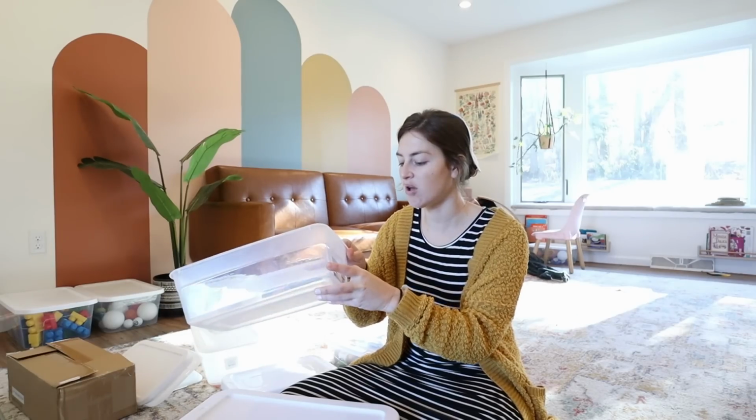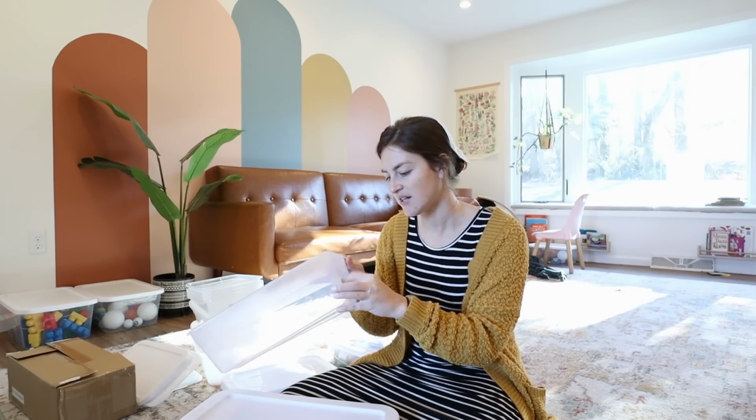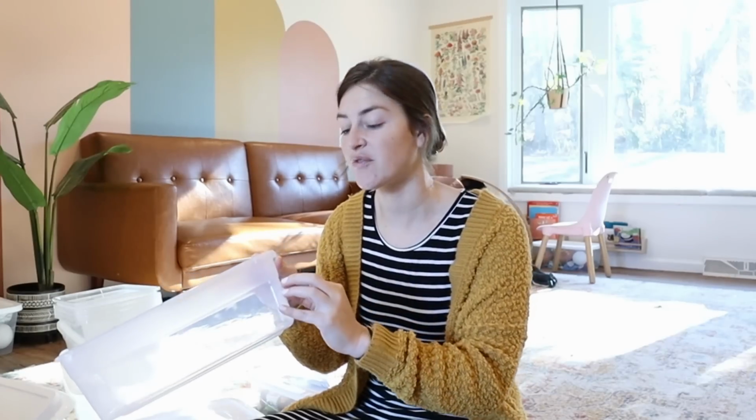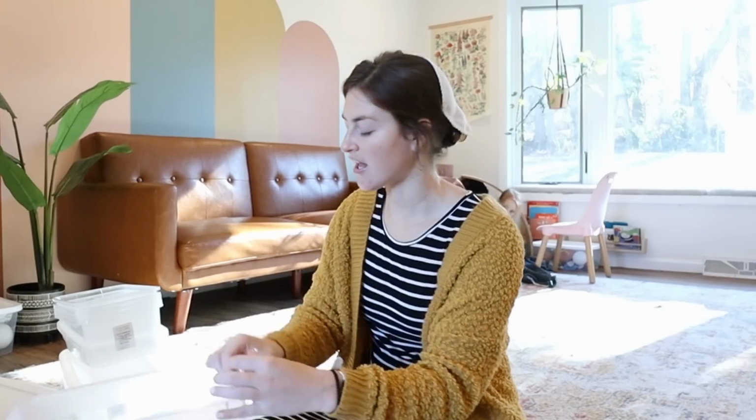So I'm going to peel off the manufacturing sticker on the, oh dear, tell me they're going to come off easy. Yeah, I think they will. I just have to rip slower. And then I'm going to place one on the front of each and on the lid.